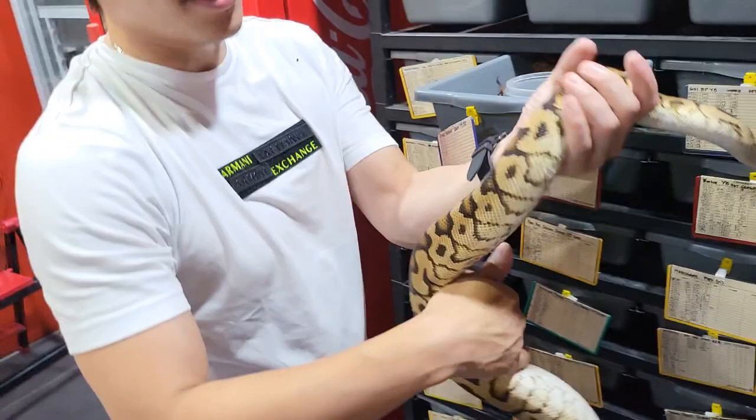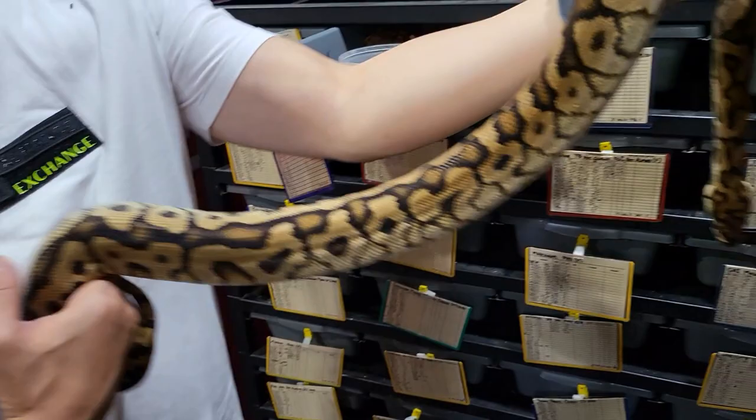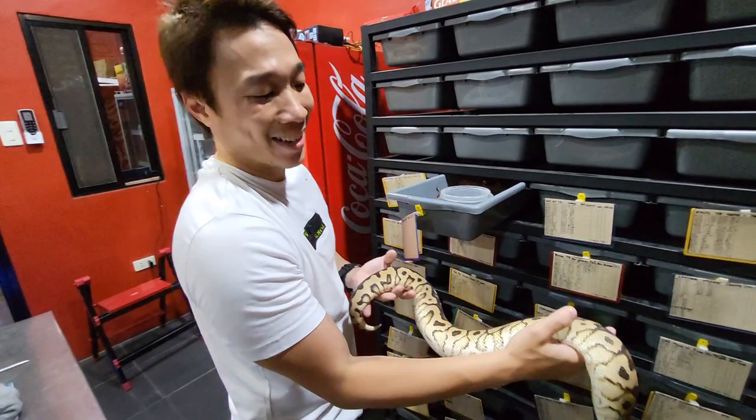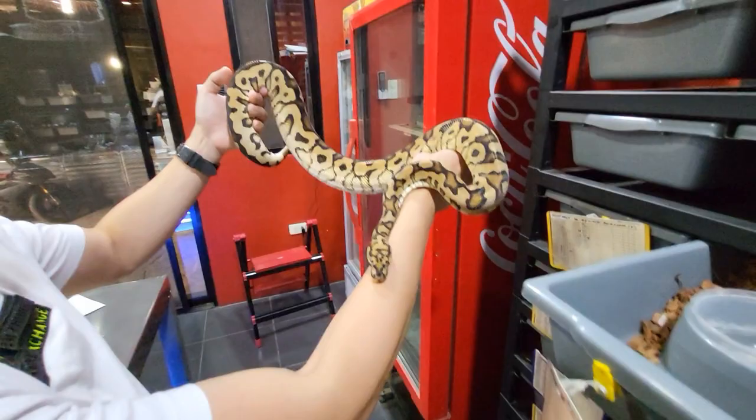This is imported from Justin Kobilka, the most famous snake ball python breeder in the world. Magkano kuha mo dyan? I got this for $7,500, excluding freight and taxes. Grabe. ROI na siya. This produced great offsprings talaga, world-class offsprings. So, quality always breeds quality.